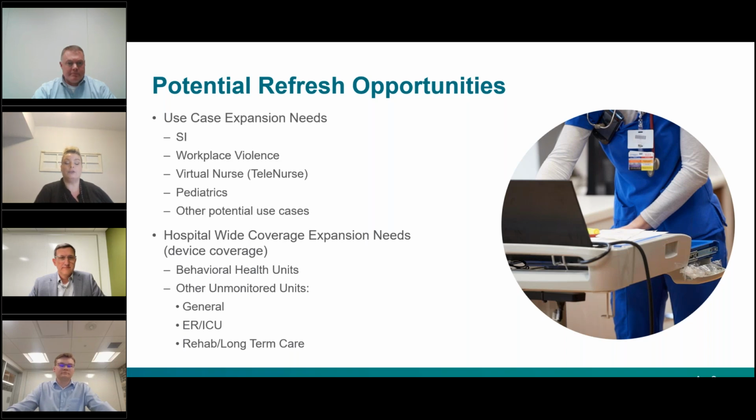Another thing to look at is your current hospital-wide coverage. After you've defined where your program currently sits and how many patients that you're currently observing, can you look at other opportunities like your behavioral health units within your hospital or other unmonitored units in your general med surg areas? Could you potentially begin observing in ER or ICU, or is there potential to expand upon those use cases? And also we're seeing a lot of rehab and long-term care in regards to use case coverage. That can be an internal department within your hospital or potentially expanding out to your rehab or long-term care partners as well. Next slide.